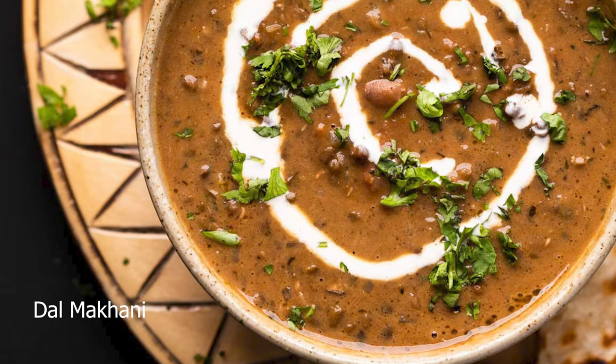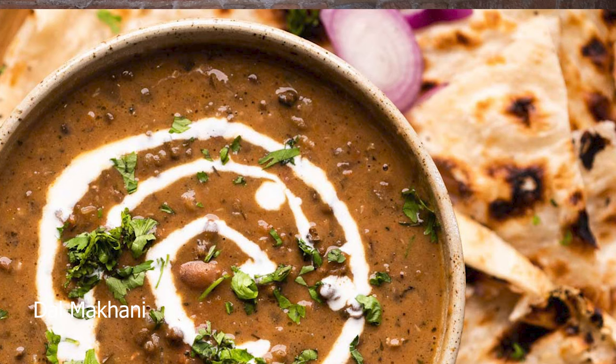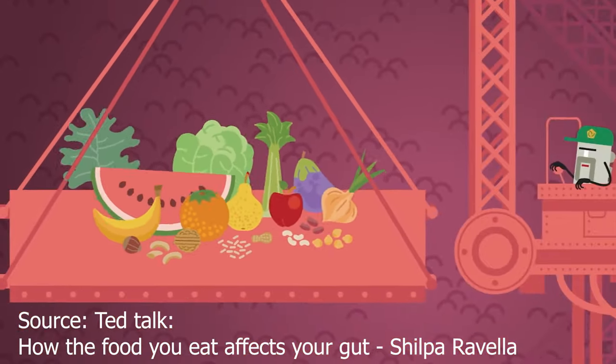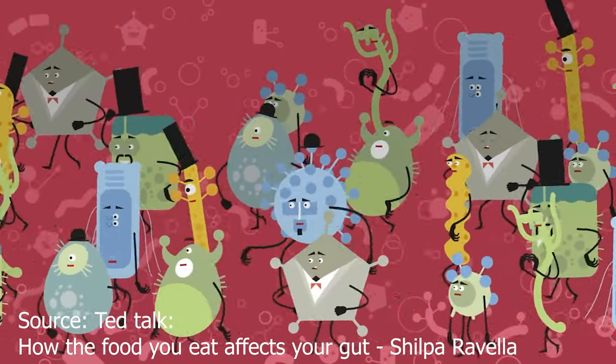And of course, where would you be in Indian land without the dal? This is lentils cooked with all different sauces. They're all cooked with delicious and different spices. And it's amazing for your diversity of food, and your gut health goes along with that. So definitely check out the Indian options.